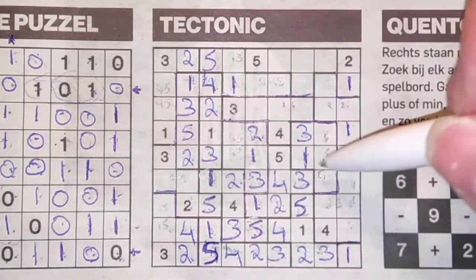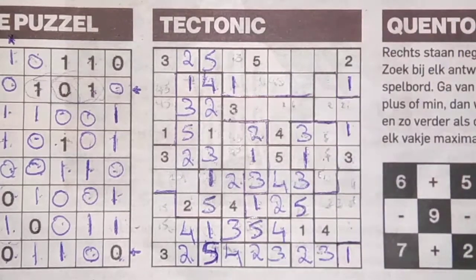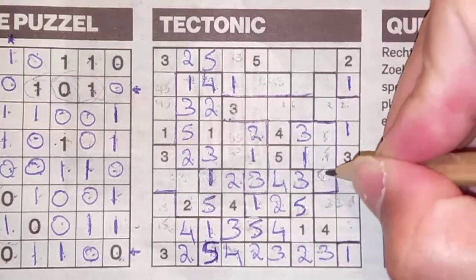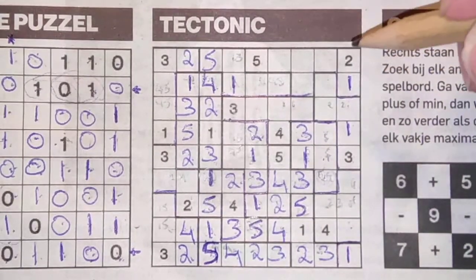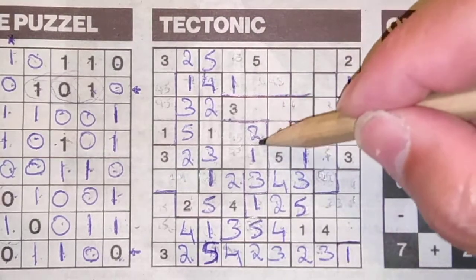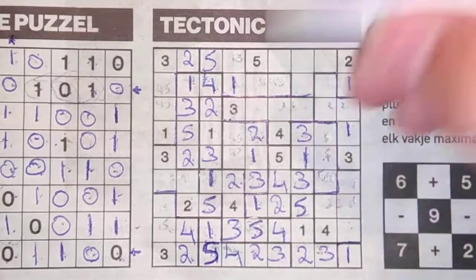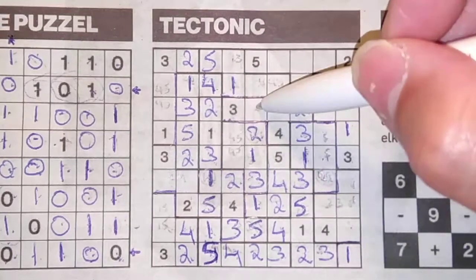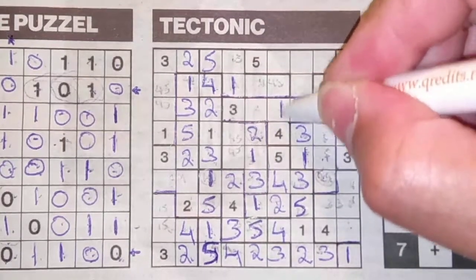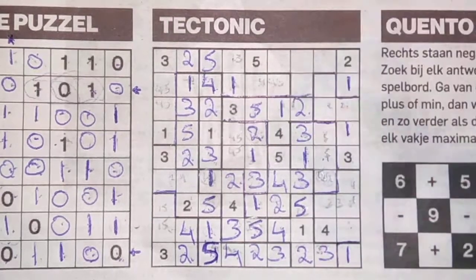So this box cannot be a 1, cannot be a 3, cannot be a 5, so it's a 2 or the 4. 2 or 4. Yes. We have a 2 here, that means these two boxes cannot be a 2. One box left for the 2. Should be there. This box cannot be a 1, so one box left for the 1 should be there. One number left in this area should be the number 5.